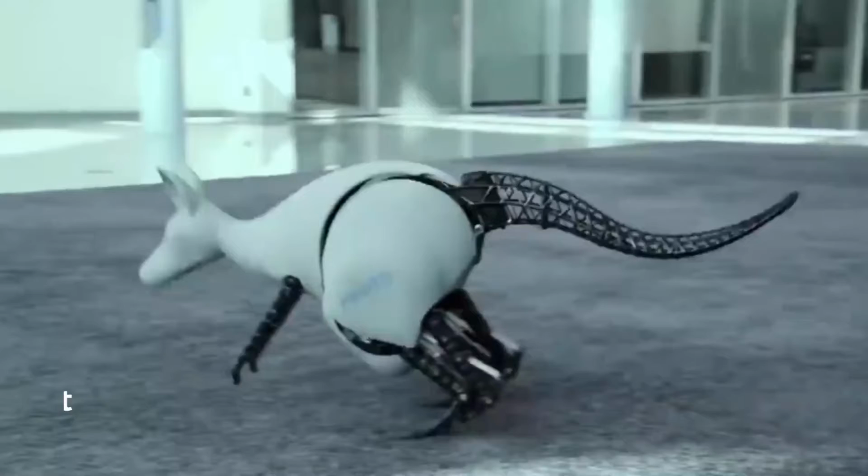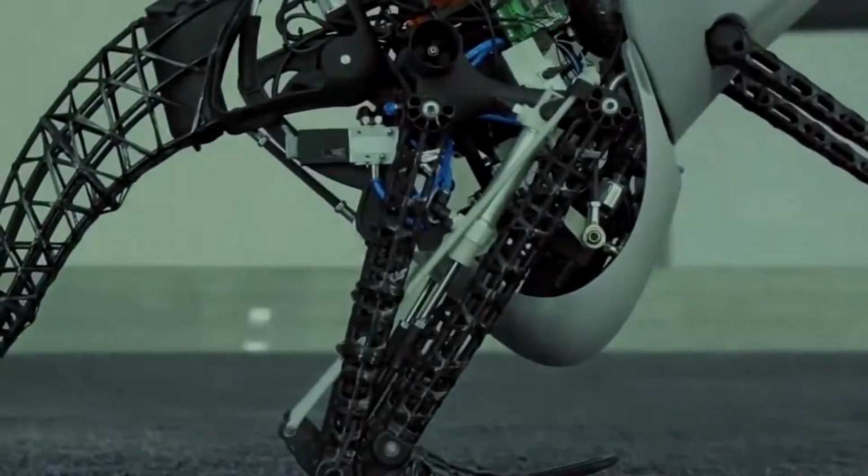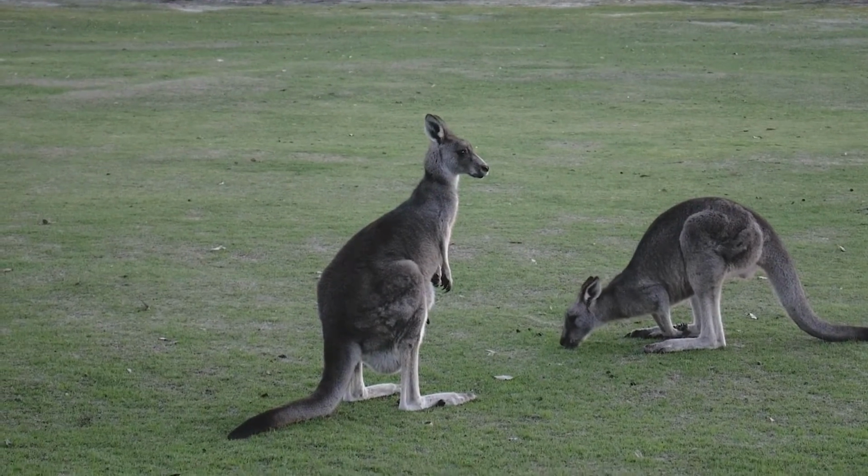Number 9. The Kangaroo Robot. At the core of the bionic kangaroo is a mechanism of recuperation. It uses the energy recovered from one jump to help it make another. Real kangaroos quickly get tired and could not jump for a long time without this mechanism.